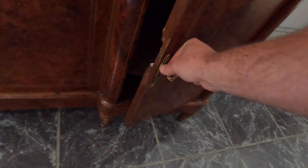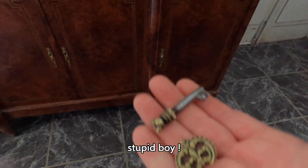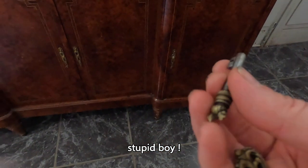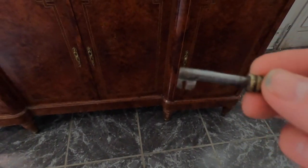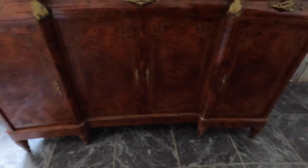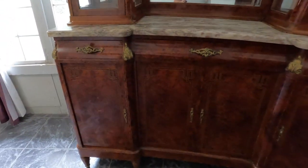And instead of getting my drill straight away to do it sort of proper, no, I want to make sure of it and get it out with a cutting knife, and then if you do stupid things, you get stupid cuts. Of course, the key broke, and I'm going to have to pop in anyway Saturday and ask if they have one, because the few keys I have do not fit this.